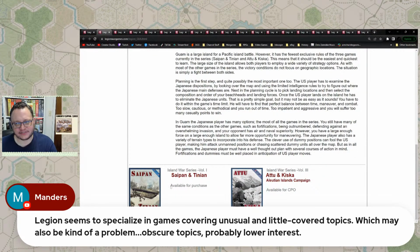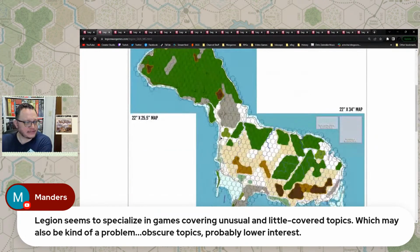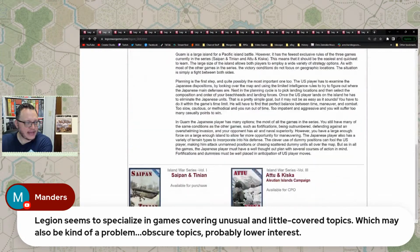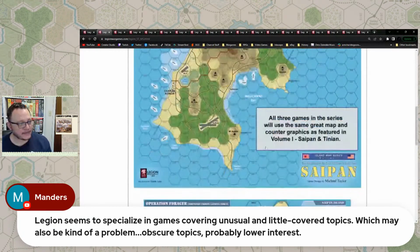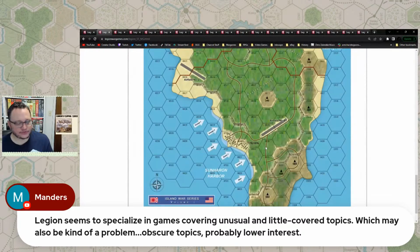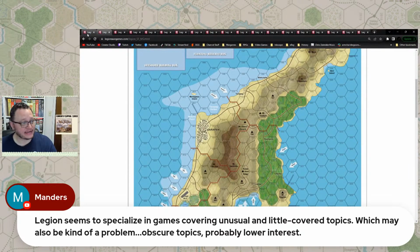Saipan and Tinian. I've seen this get played, so it's not terribly obscure. This is obviously a playtest map. Instead of looking at that, I'm going to show you the finished map for Saipan and Tinian. Here's Saipan. Here's Tinian. So for those interested in these island campaigns, but who don't necessarily want to go for the pretty large and fairly detailed Starkweather Island series from Compass, which I have and which I think are pretty good, maybe check these out, and eventually you'll get your hands on Guam and Attu and Kiska as well.